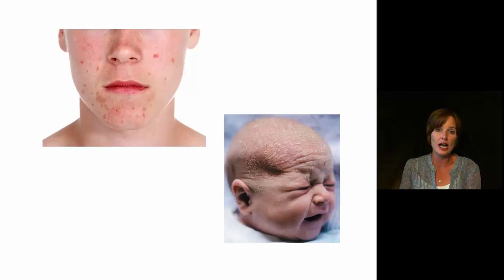So we can get more acne when we're talking about the adolescent years. Another case of overproductive sebaceous glands is the condition that you see here with the baby, which we call cradle cap. In this case, you have a lot of sebum that accumulates and clogs up, and then you start to get some flaking off of the scalp. We have some white flakes that flake off, and we call that cradle cap. It just brushes off, and usually babies outgrow that.